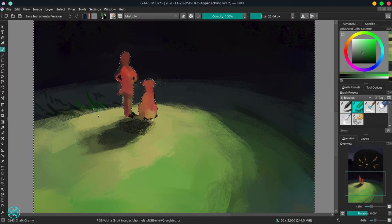In the background, I quickly worked on the background sky. So now it's really obvious that there's some UFO object that's about to land. And then farther back in it is like some trees or something. And of course there's the night sky. So it is a lot more obvious.